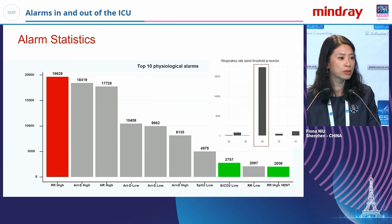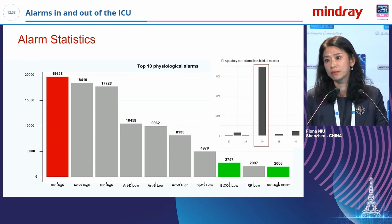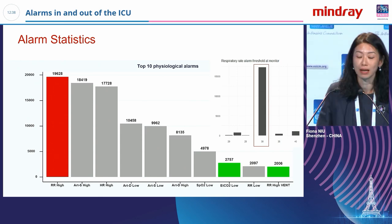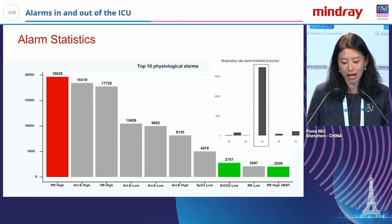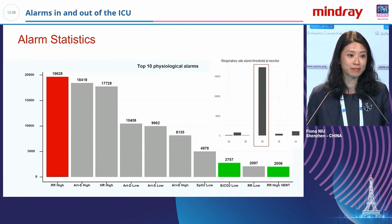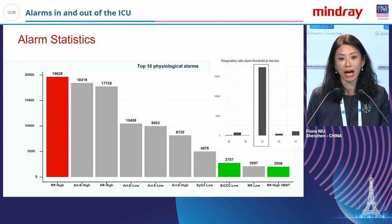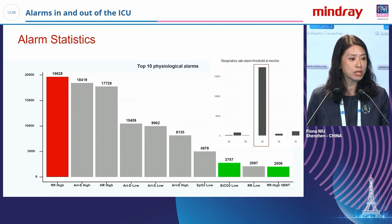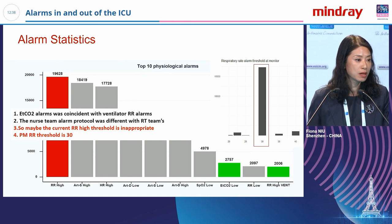So what happened? For one patient, from different devices, we got different alarm pieces. When we look at the upper alarm from the patient monitor, the nurse set the alarm threshold at 30 and didn't change it. But for the ventilator, in this hospital they have a strong RT team, so they can manage the patient very well. They can set up individual alarms for each patient. This is why we get very different alarms from different devices.